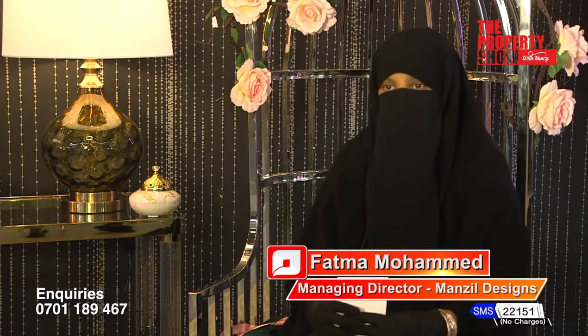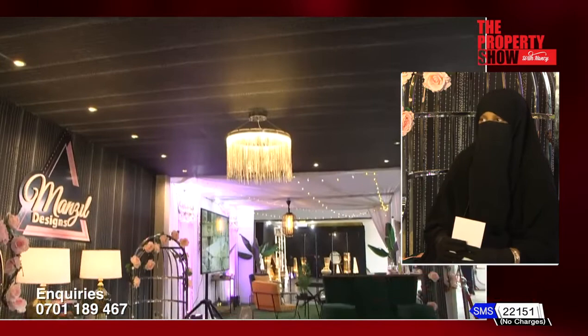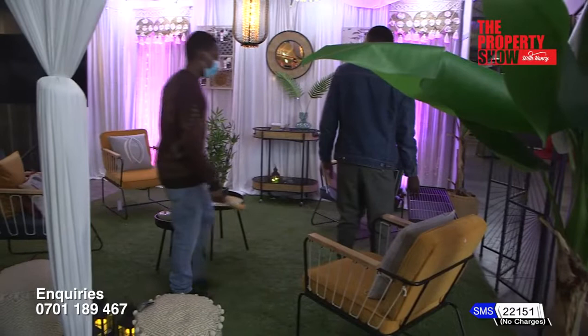Why should you choose Manzil Design over all other design companies we have in Kenya? We believe that we offer top-notch interiors for both commercial and residential spaces. When it comes to budget, we're able to work within your budget. When it comes to looks, we're able to give you the type of look you're going for. And on top of that, we are very transparent when it comes to our company. We're able to give you the end product that you envision from the beginning.